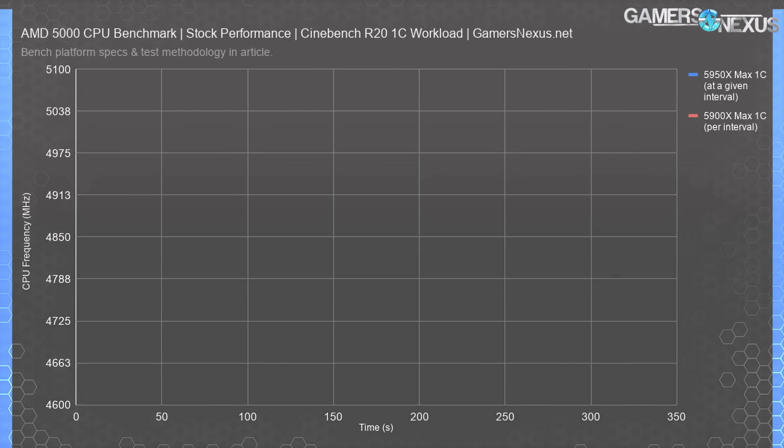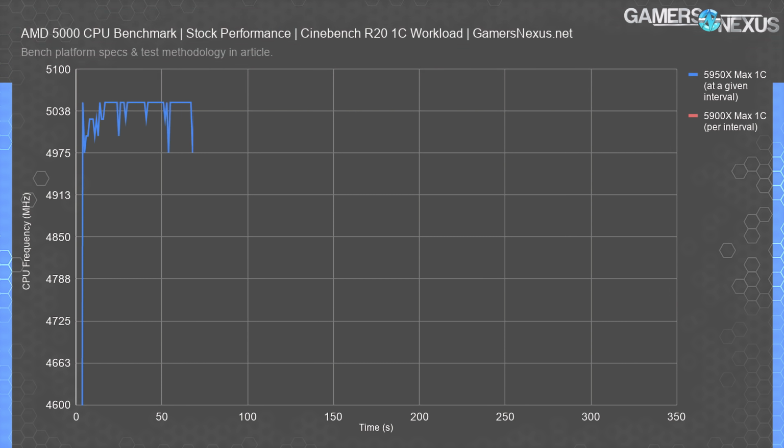We'll next look at the Cinebench R20 single-core benchmarks for the maximum frequency at a given interval and on the highest boosting core per interval. This is not an all-core load. We've intentionally zoomed this chart as well to see the frequencies plotted a little bit easier.